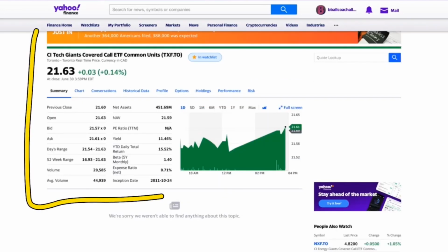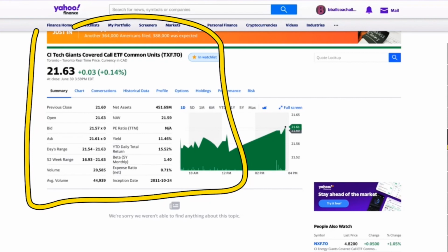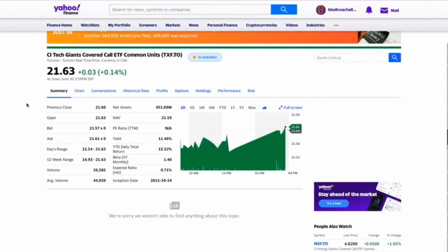Now, with CI Tech Giants, what I really like to see right now is all of the tech stocks. I think that tech could have a big push over the next couple of months, which would then see this stock price rise. Maybe not as high as a non-covered call, but at the same time, with a covered call, you're also getting an 11% dividend, which is massive.